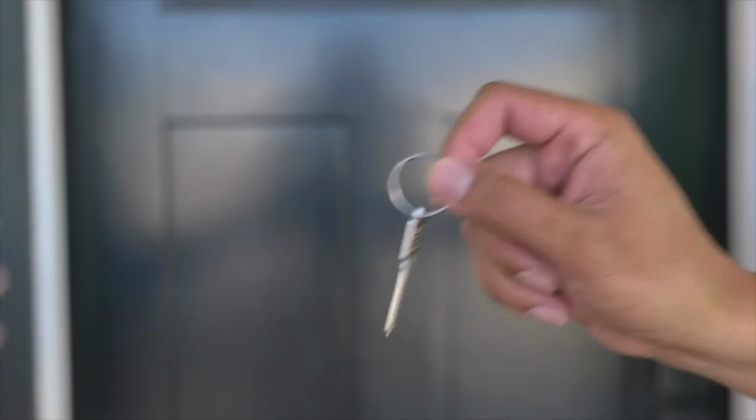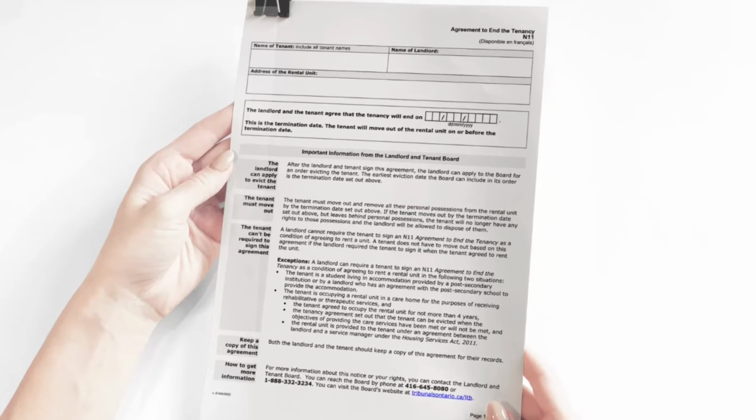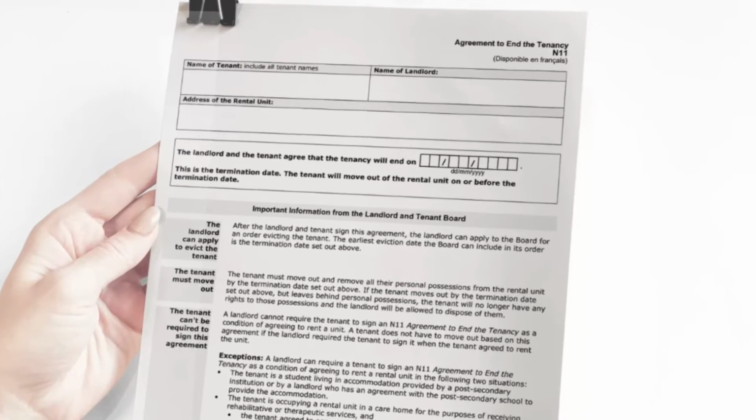Which leads me to my next biggest mistake. Do not promise the buyer vacant possession if it cannot be done. You can only offer vacant possession to the buyer with these circumstances. They accept cash for keys and sign an N11, which is a notice to end the tenancy, and you both agree that they will move out upon a certain date.